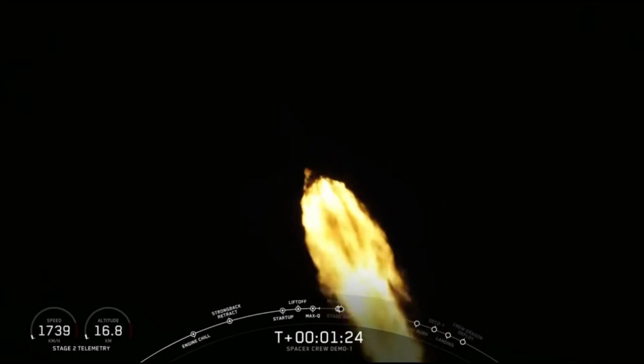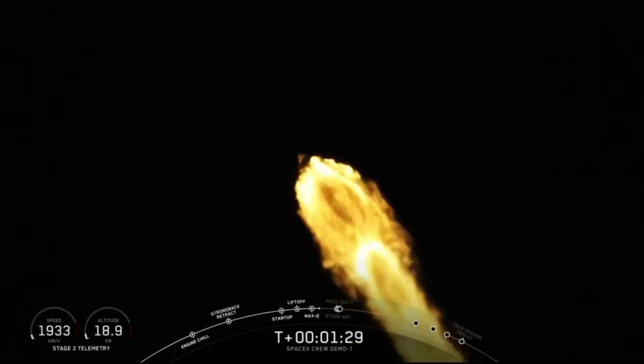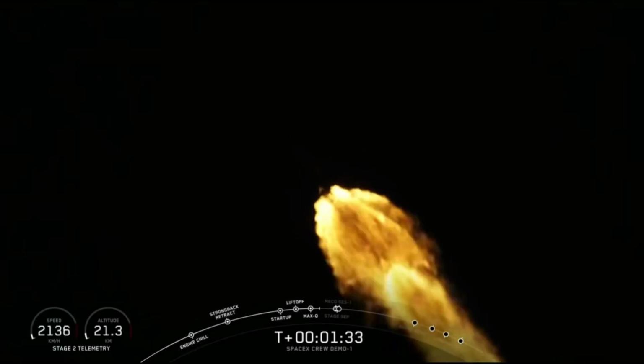You heard that callout from max Q on the nets. The Falcon 9 actually throttles down its 9 Merlin engines to reduce aerodynamic loads on the vehicle. It is now throttling those engines back up.